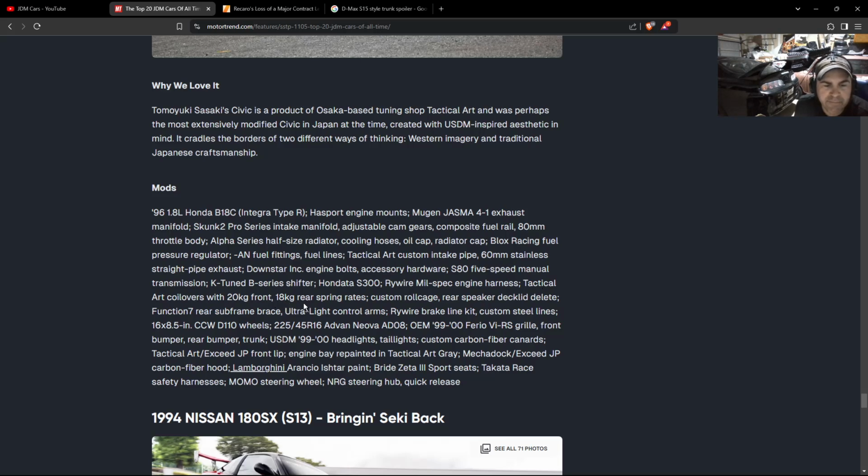Tactical Art coilovers with 20 kg front, 18 kg rear spring rates. Custom roll cage, rear speaker deck lid delete. So they got rid of the deck lid in the back where the speakers are. Function 7 rear subframe brace. Ultralight control arms, Rywire brake line kit, custom steel lines. Some Advans. Front grille from an OEM 1999 to 2000 Vario VIRS. Front bumper, rear bumper, trunk, USDM headlights from 99 to 2000. Tail lights, custom carbon fiber canards. Tactical Art XC JP front lip, so they probably manufactured their own for this one. Engine bay repainted in Tactical Art gray, so they made their own gray and said it's Tactical Art.